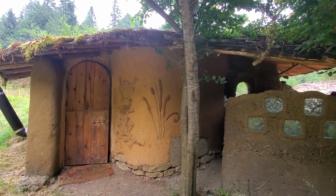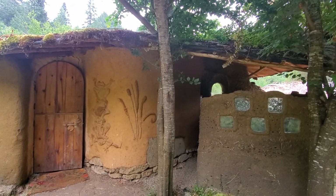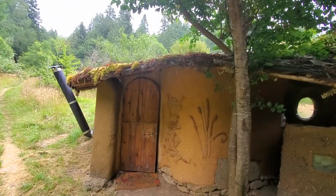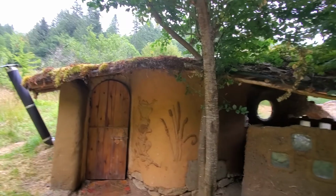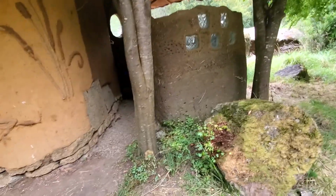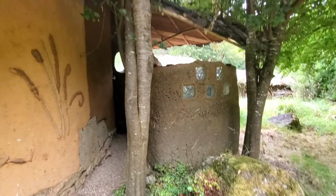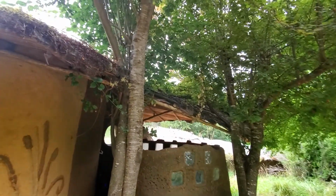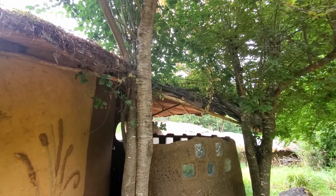Here's this lovely little building I woke up in this morning. The roof with moss growing on it, and I love this little connection it has with the crabapple trees around it.